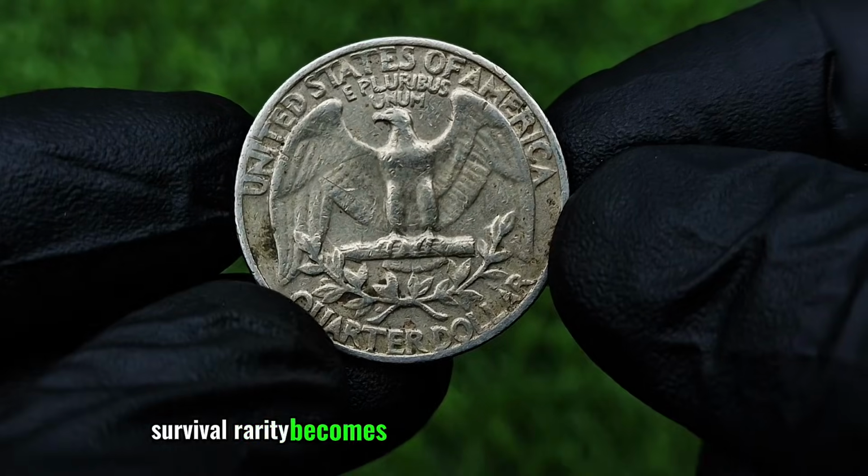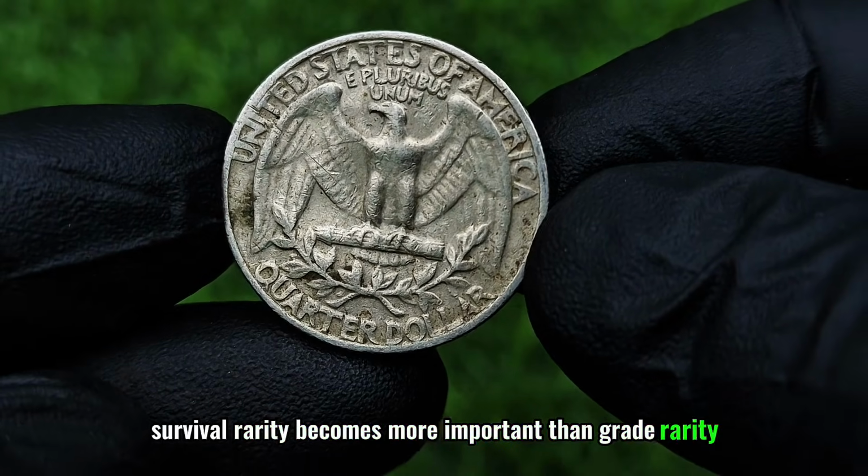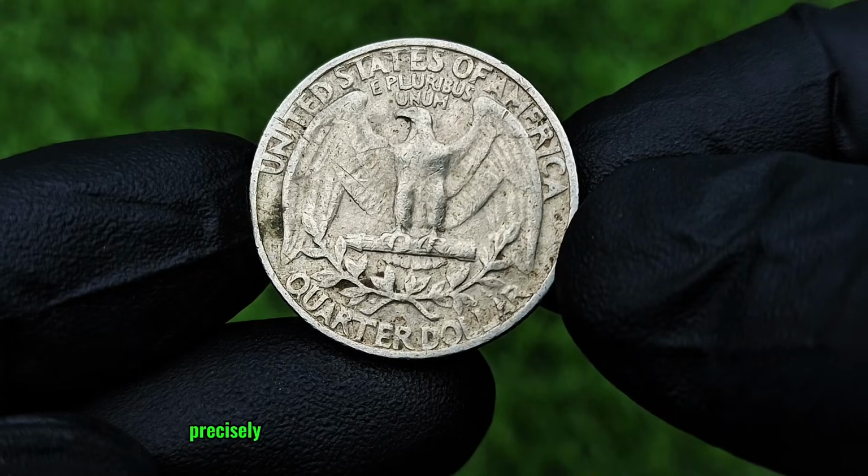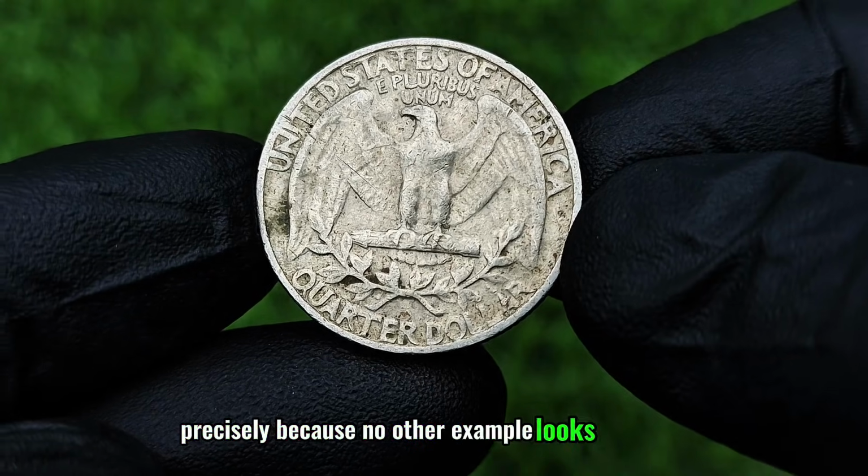Survival rarity becomes more important than grade rarity, and coins that appear ugly at first glance can become centerpieces precisely because no other example looks the same.